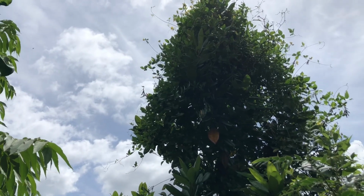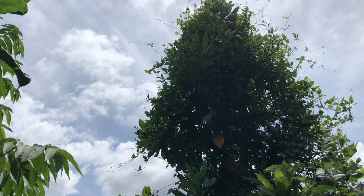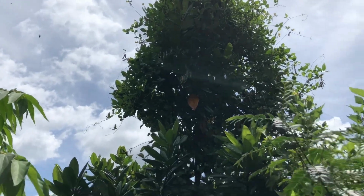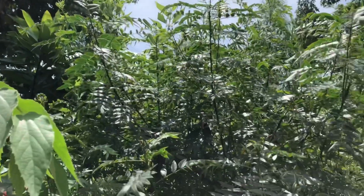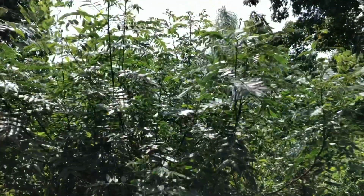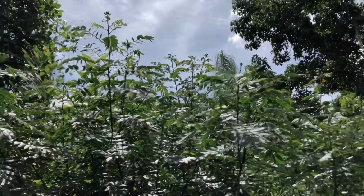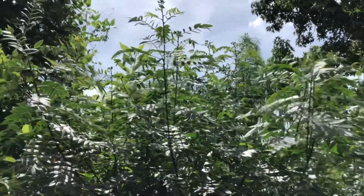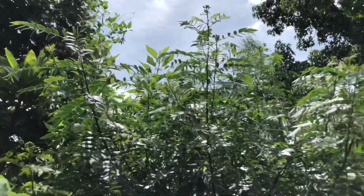The tree still gets a ton of sun. So, I don't know, maybe I'll just leave it. I haven't decided yet. Here's that cassia that's in that video. It's probably 8 feet tall, and it is loaded with flower blooms. Oh, I didn't see that yet. Nice. Loaded.